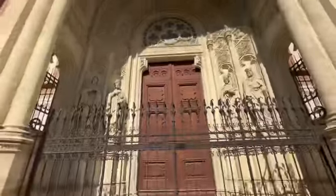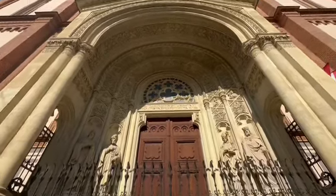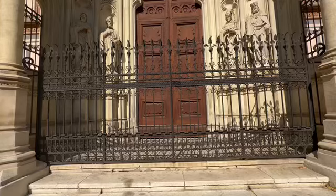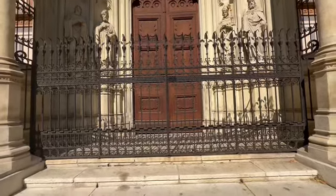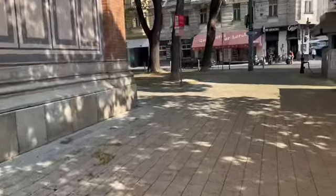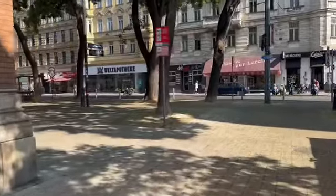Yeah, look at this architecture. And is this one of the things you see in postcard Vienna or something? Damn, it's also walled off, so I probably should not enter. So, time for a photo op. Alright, cool. Now I'm sort of lost, but I didn't wander too far away from my apartment, so I think I can find my way back.